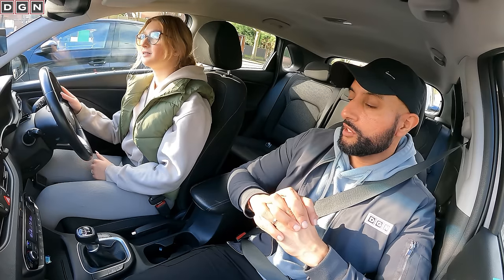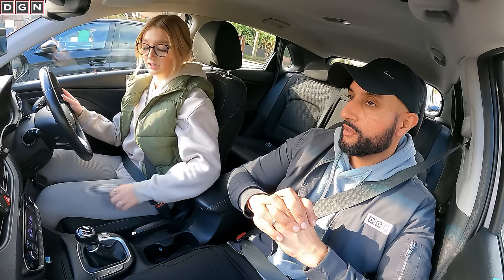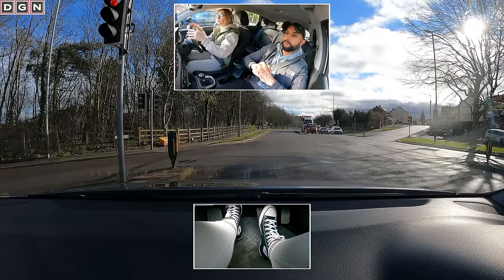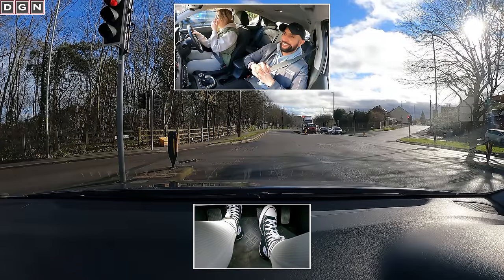So what should you have used here while you were waiting? Handbrake. Yeah. Position's a bit weird, isn't it? Yeah, because of that stopping, we were a bit all over the place.